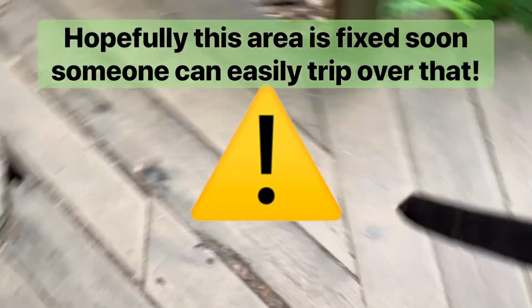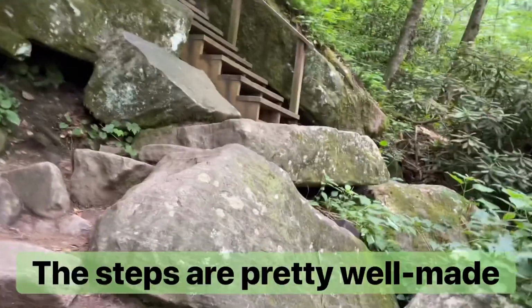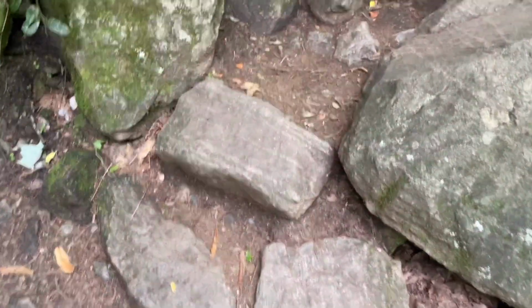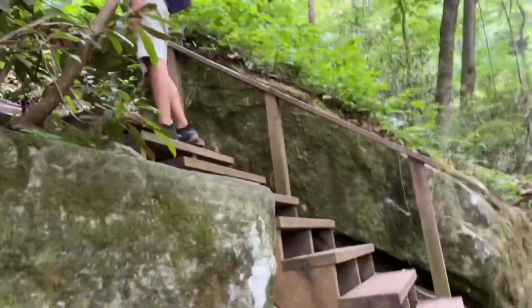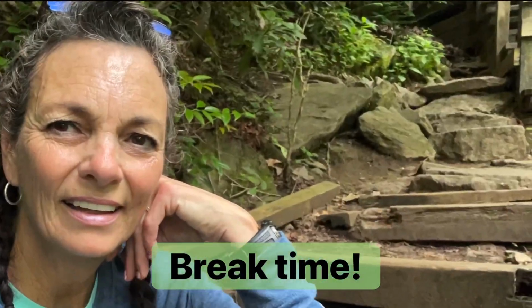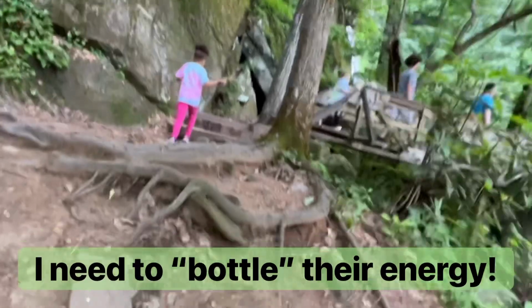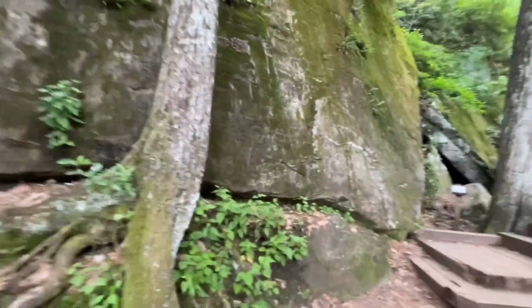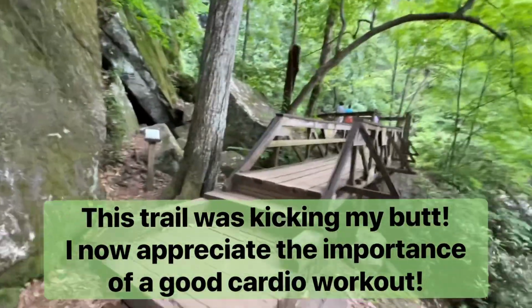Here, you gotta watch out for this. This is coming from this direction here, going upwards. The steps are pretty well made. You still have to go through these, and they are pretty steep, especially for little ones. You get this against this. Come to this big stone wall, you know you're getting really close.